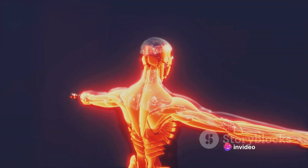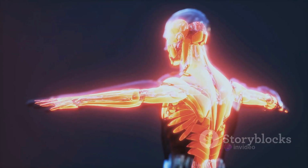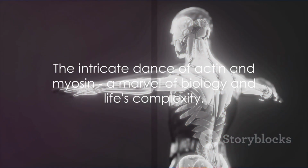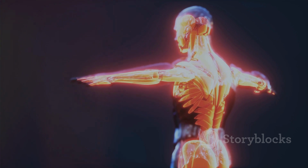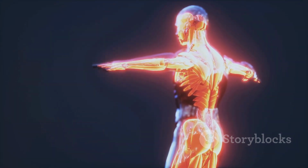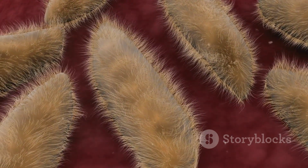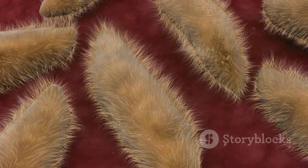This intricate dance of proteins is happening right now in your body, allowing you to listen, think, and perhaps even take notes. It's truly a marvel of biology and a testament to the complexity of life. So next time when you lift that cup of coffee or run that marathon, take a moment to appreciate the microscopic world of actin and myosin, working tirelessly to make every movement possible.